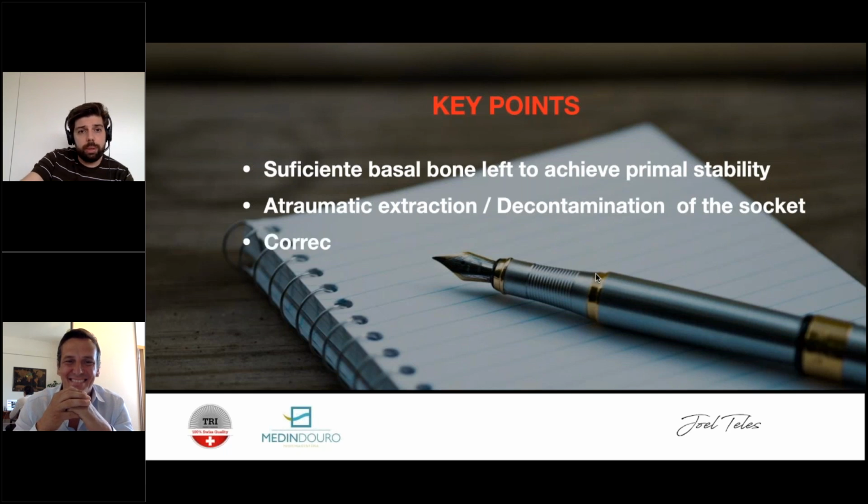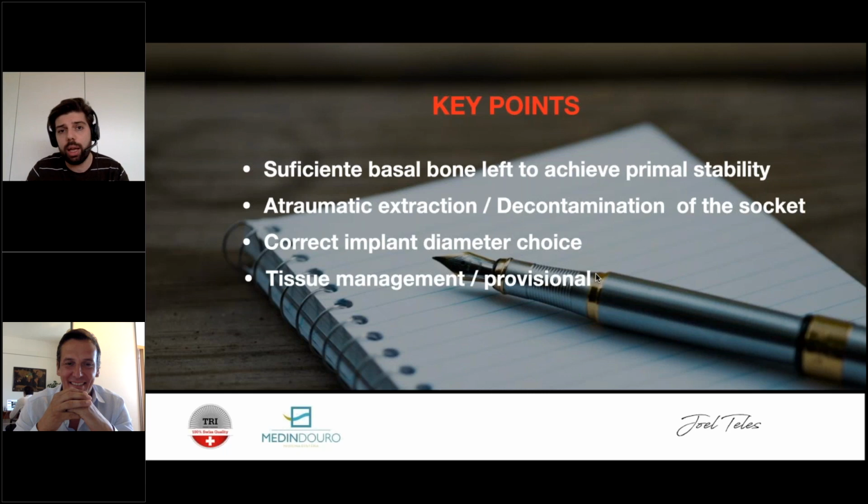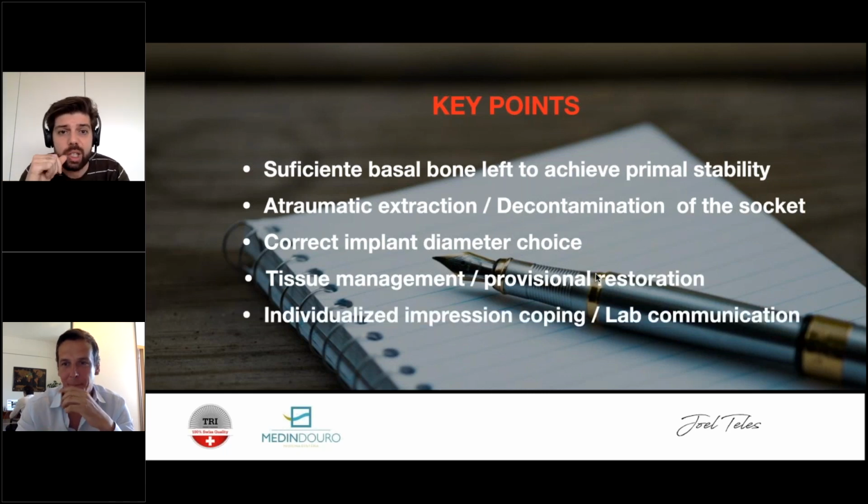Remember, primary stability. So you have to have sufficient basal bone left. All the traumatic extraction we just discussed and the contamination of the socket. Remember those corrects. Remember José Carlos Martins da Rosa, correct implant diameter choice. Tissue management, go and read that article.